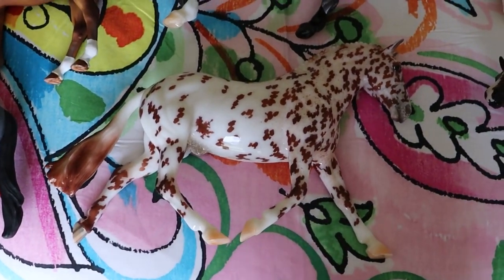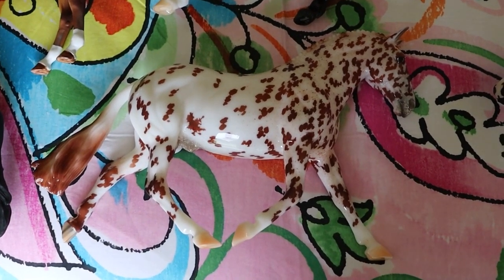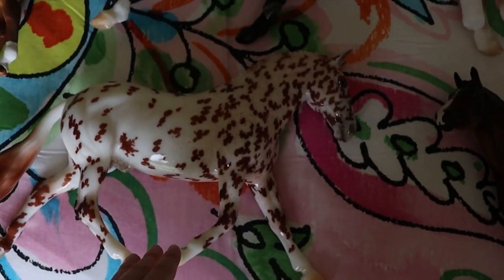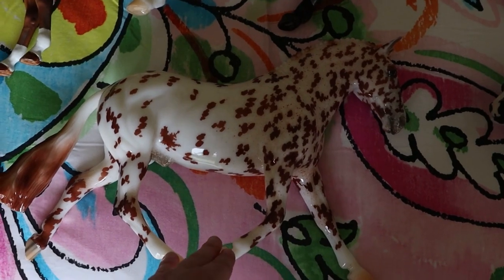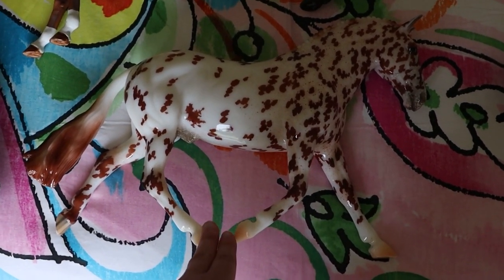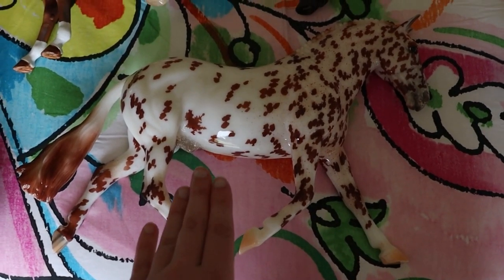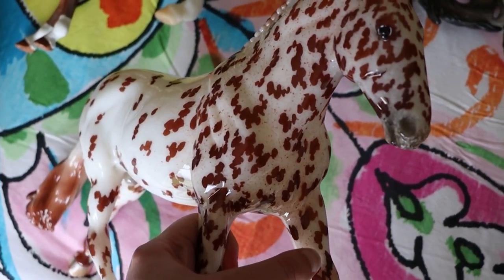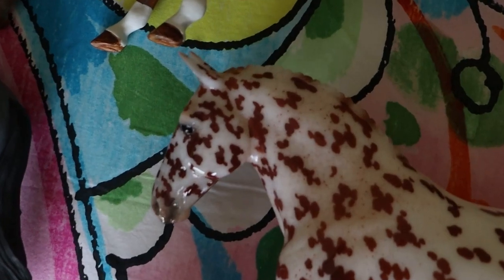Next, we're gonna move on to the surprise model. Now, this guy was actually the surprise blind bag that they offered for virtual people. Virtual people? Yes, people attending virtually. Anyways, yeah, this is one of the surprises. And if you saw the unboxing video, you would have seen me almost cry when I unboxed this guy. I kind of suspected that it was gonna be a surprise model, but I had no idea that I was gonna pull a glossy variation of one. So yeah, this is the glossy Leopard Appaloosa variation. And he is absolutely gorgeous in person. I love him, his speckles are literally insane.